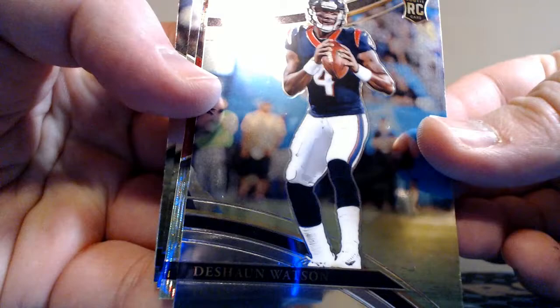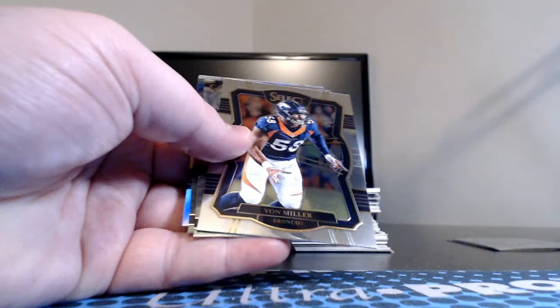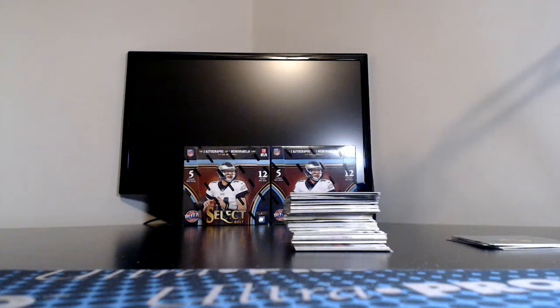Alright, next box up. Amara Darboh, rookie. Tiered rookie, Deshaun Watson. We got the wave orange and maroon rookie of Kendall Beckwith, 65/199. Von Miller, refractor of Hines Ward, one of my favorite players of all time. This dude always sells. Here you go, Jeremy. 44/49. Two-color Khalil Mack for the Raiders. That one does say player worn. That one's probably still from rookie premiere this year.